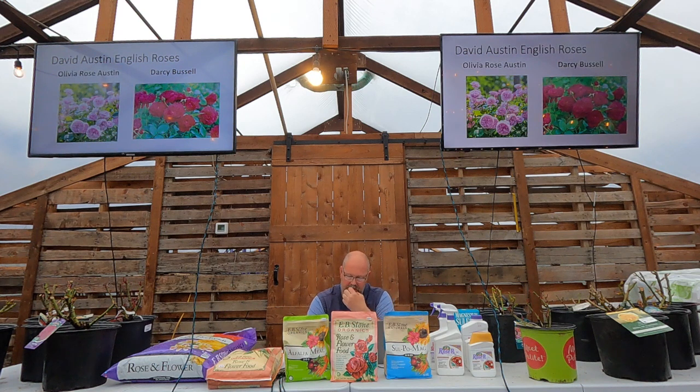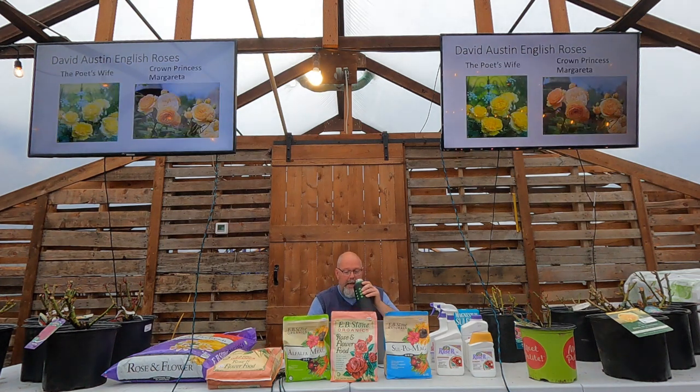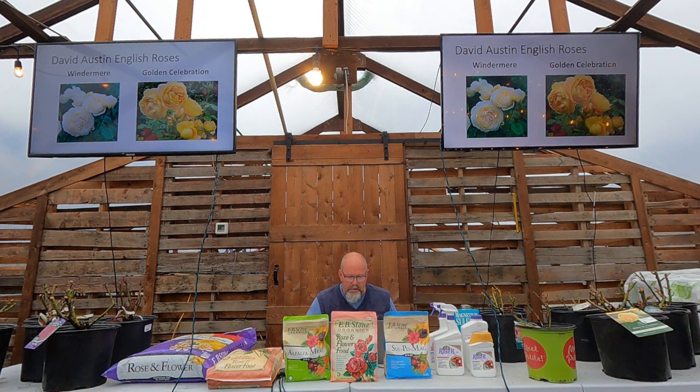Then we've got some Austin. So now we get into the big English style. I think Olivia Rose Austin has always been at the top of my list for his roses. He named it after his granddaughter. I think it's a pretty special one when it comes to roses. So that's one. Darcey Bussell. I like my yellow and orange, so there's a couple of my favorite ones. Windermere. No, not the realtor, but somewhere in England, right? Golden Celebration is a great classic one.